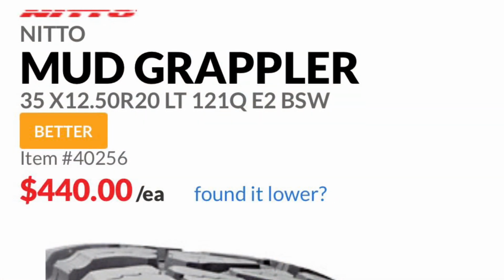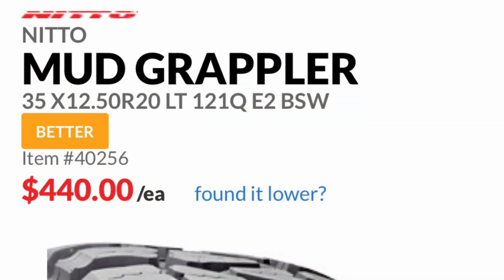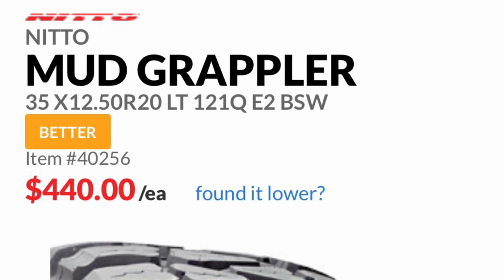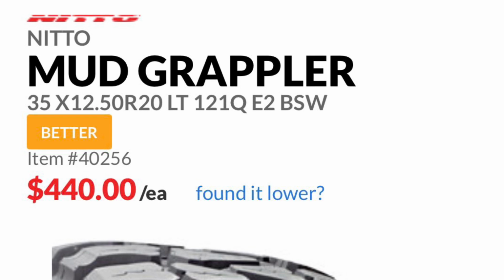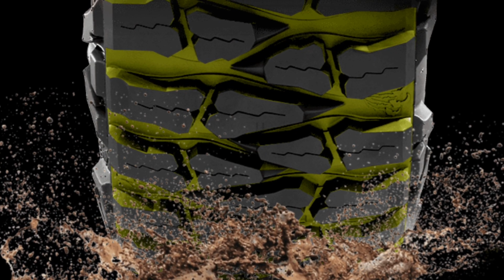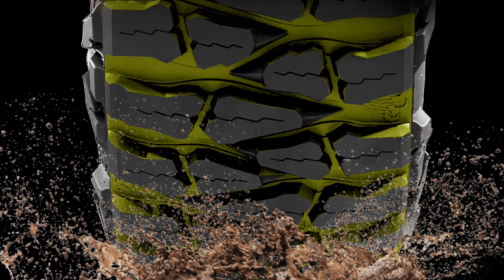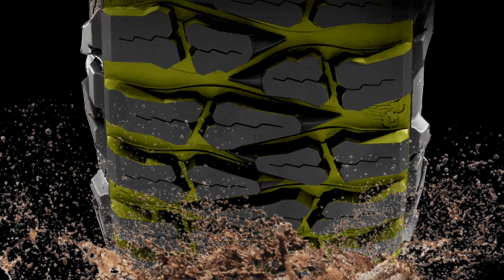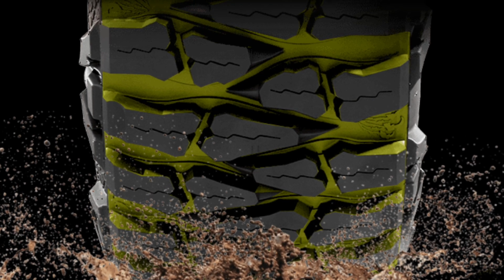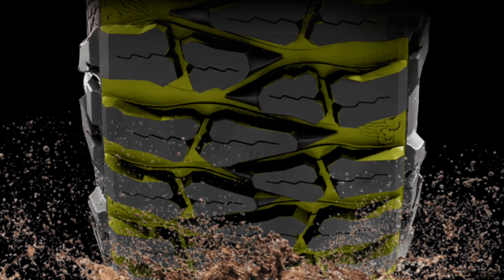So again, for the Mud Grappler, we're looking at a 35x12.50R20, and the price is $440 per tire, which is just slightly below the Trail Grappler. Here's just a quick image off the website of the massive voids in the tread of the Mud Grappler, like we were talking about earlier, looking at the ones on the truck. Just a crazy amount of space between the tread lugs on this tire.